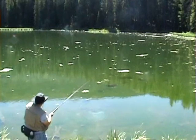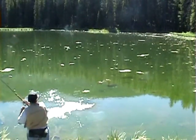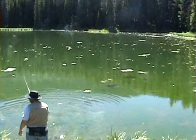Got him. Three fish at the same time. Oh my gosh, what are you guys doing? You're making me mad. Three fish at the same time. That's great.